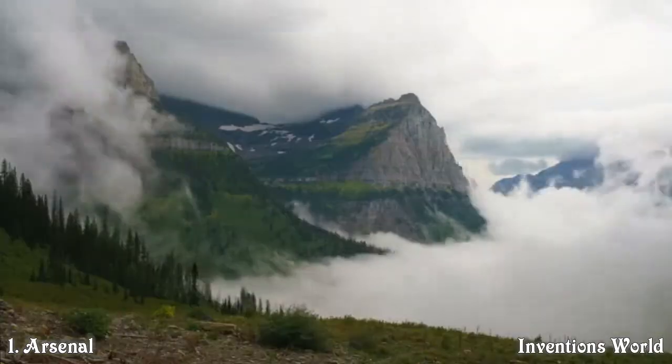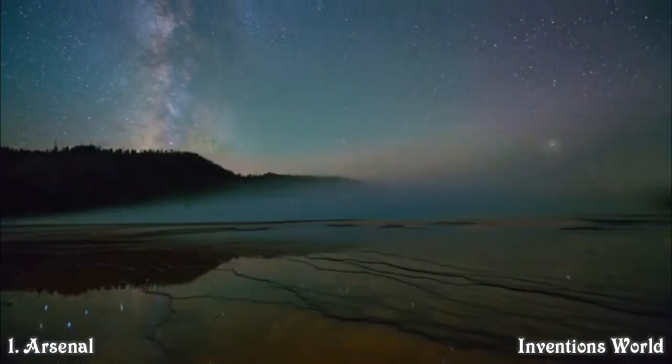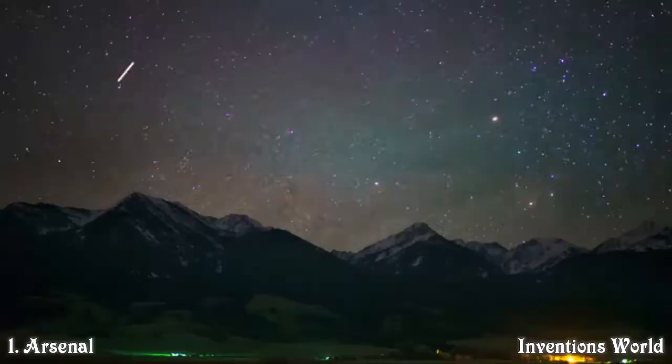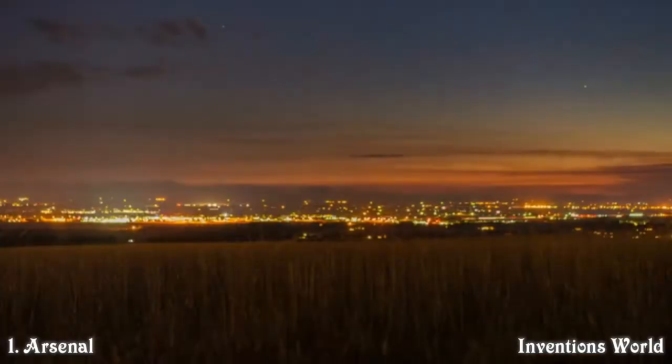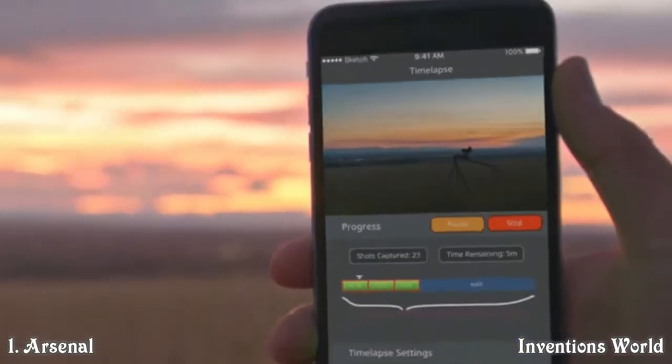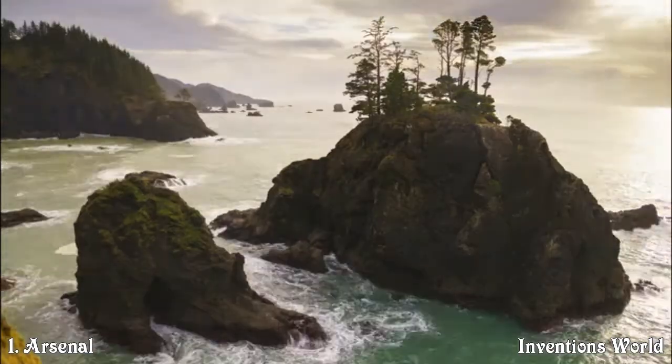And finally, Arsenal makes it easy to capture stunning timelapses. It automatically adjusts the exposure in changing light, giving you a smooth day-to-night transition. You can even watch a high-def preview of your time-lapse while it's being taken.